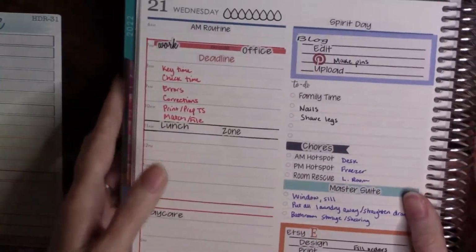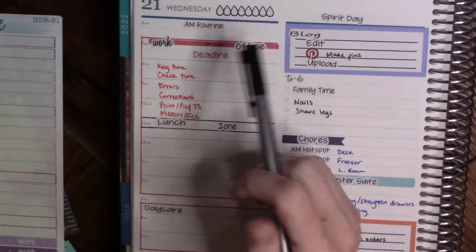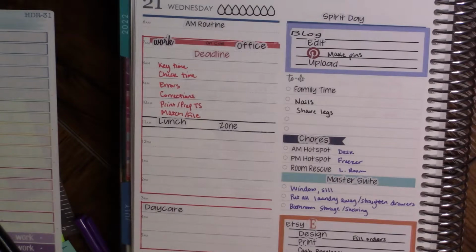We forgot a most important note to make this week. So the 21st is my best friend Amanda and her husband Brian's wedding anniversary. So I need to make sure that we document that. What kind of stickers do I have that might work?